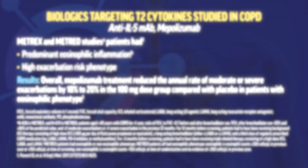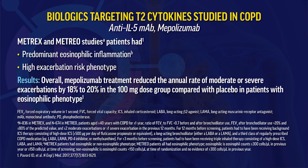Several biologics have been studied in COPD. The ones that targeted T2 cytokines include mepolizumab and benralizumab. The first biologic studies in COPD involved those of mepolizumab, which is an anti-IL-5 monoclonal antibody. The METREX and the METREO trials looked at those with predominant eosinophilic inflammation, and the main inclusion criterion in these studies was to have at least 2 moderate exacerbations or 1 severe exacerbation, thus identifying a high exacerbation risk phenotype.